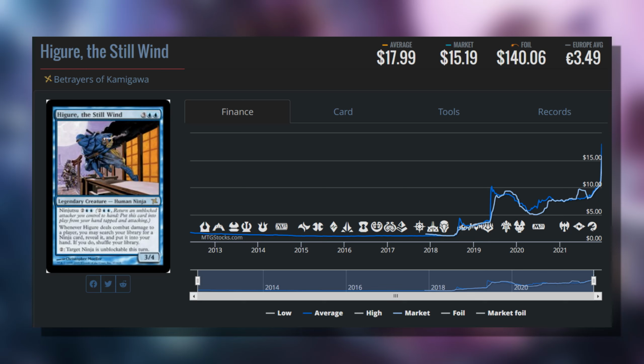And if this is another Kamigawa set, chances are we're going to see the return of at least some of these mechanics. It's not guaranteed. We might have brand new ones that have nothing to do with ninjutsu or bushido, anything like that. But we're likely going to get ninjas. We're likely going to get samurai.